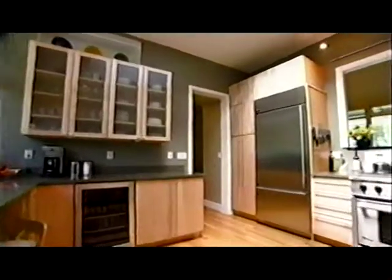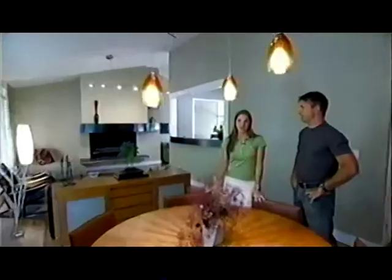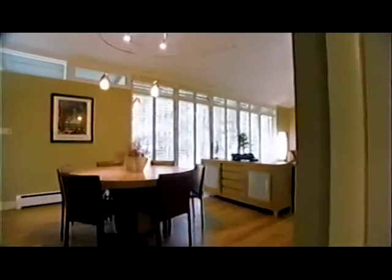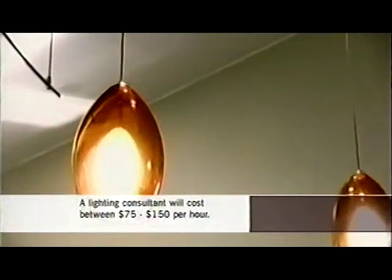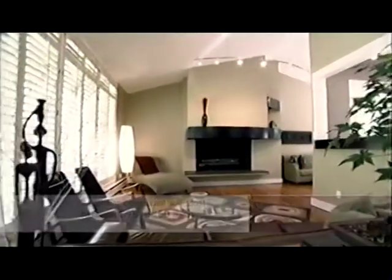And no corners were cut with the lighting design. One of the things that we've learned in redesigning and renovating this home is lighting is one of the most important things that you can concentrate on and spend money on. We found that hiring a lighting consultant was probably the best money spent on this house.